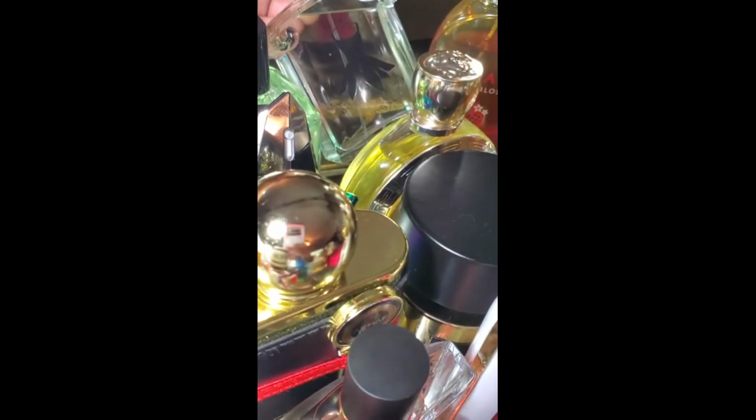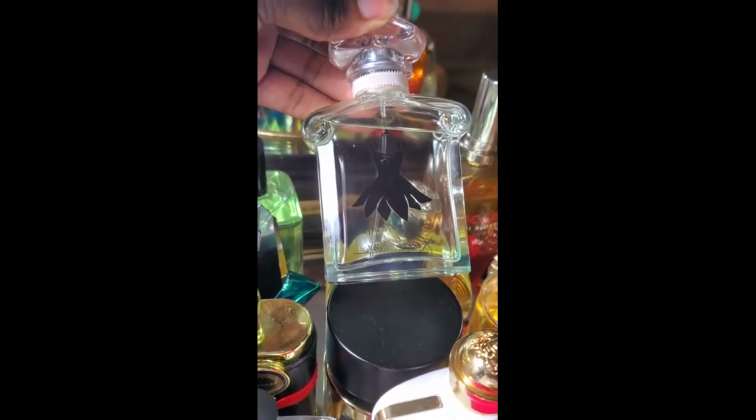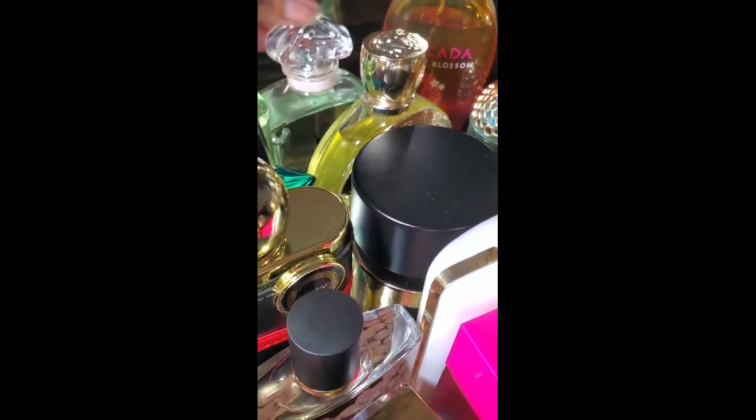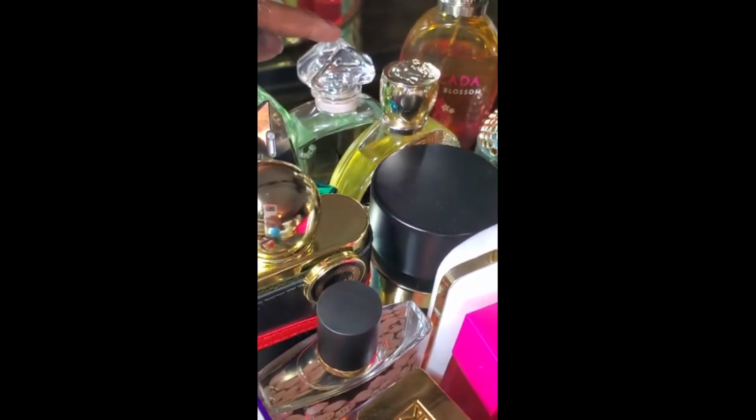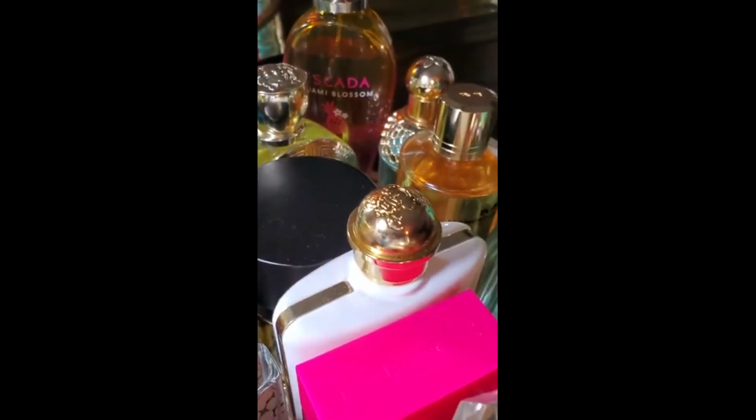Then I have La Petite Robe Noire. This is a Guerlain fragrance. This is a good green. If you want a green freshie, cheapy, get that one. I suggest that.